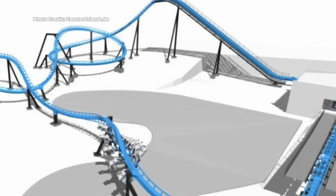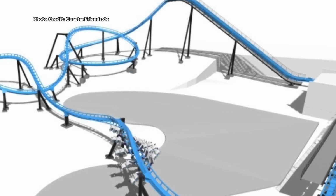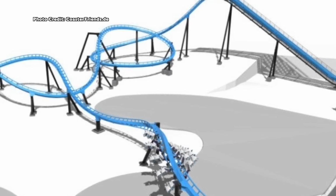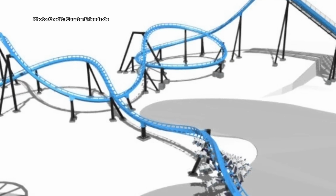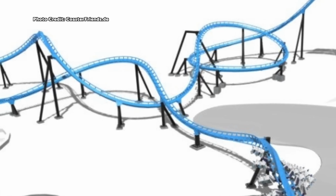And a huge shout out goes to Coaster Friends for giving us this great image of the exact layout of the new coaster. And as you can see, going down the first drop, you're going to curve to the left and into an upward spiral helix, which reminds me of Vortex here at Carowinds right after the dive, after the loop. It's a pretty similar element to that. And that's going to be really cool being on a wing coaster going through that element.